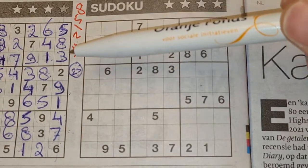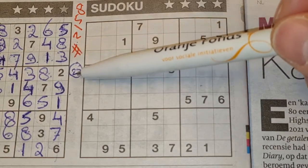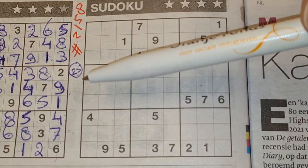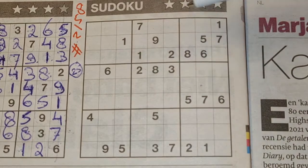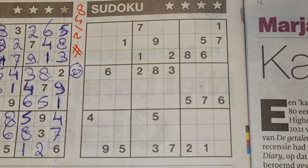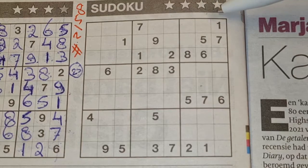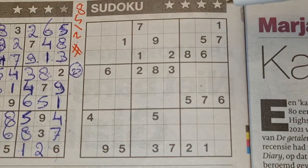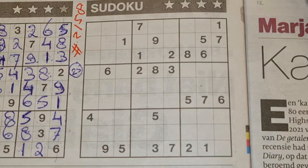Because it was one of the indications of the difficulty level. Anyway, if I solve this faster than 30 minutes, then it should be a 2-star, not a 4-star. For a really 4-star Sudoku, I need 30 minutes or more. Alright, so let's get started.